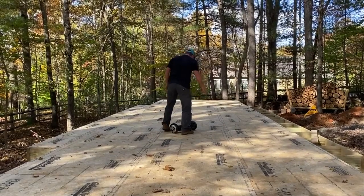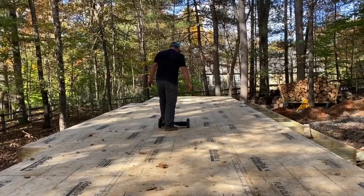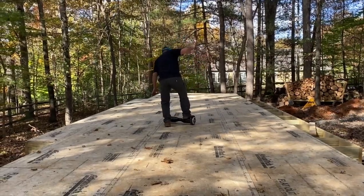Why is it going backwards? Dude, you can't even get on the thing. So. Hop on. There you go. Ah!